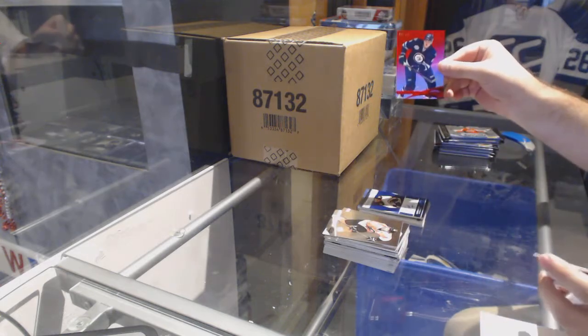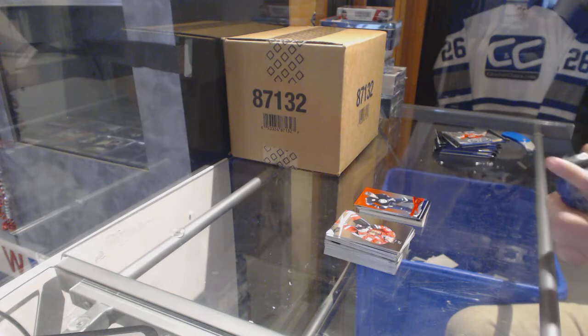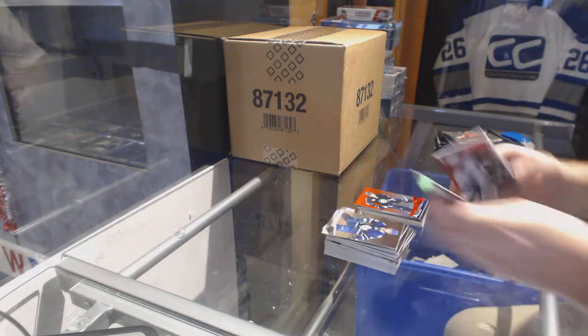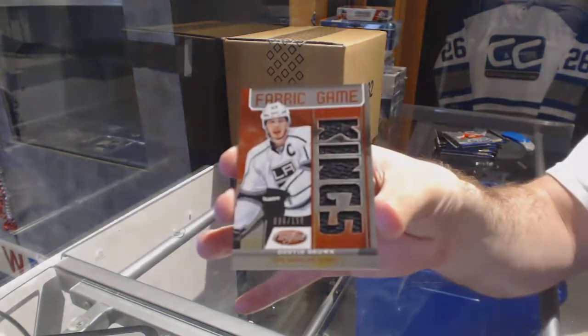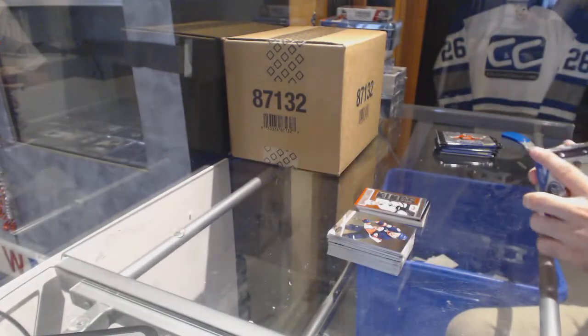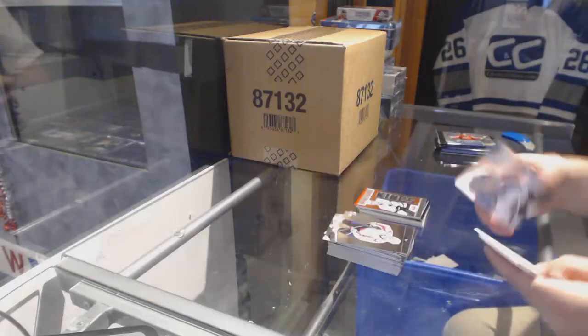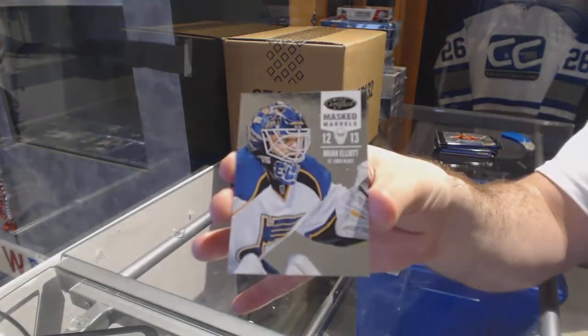We've got number to 199, Nick Antropov for the Winnipeg Jets. For the LA Kings, Fabric of the Game, number to 150, Dustin Brown. For the St. Louis Blues, we've got a Mass Marvel to 999, Brian Elliott.